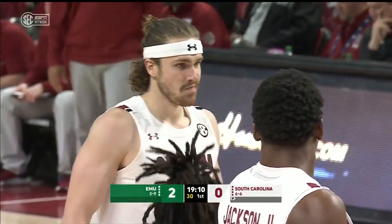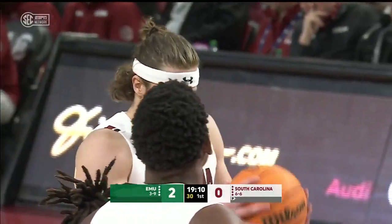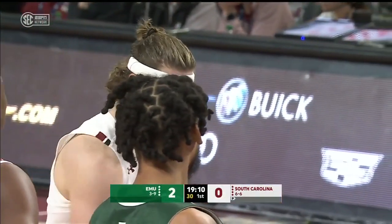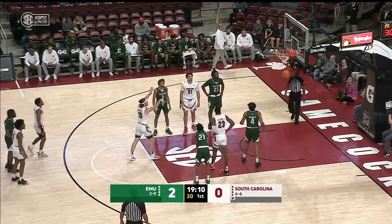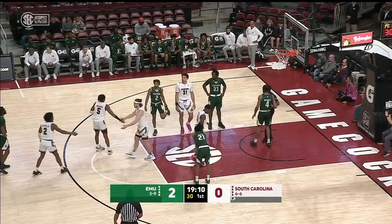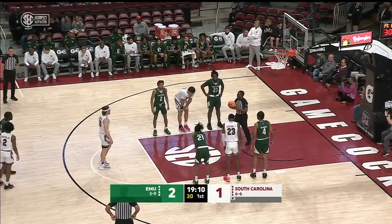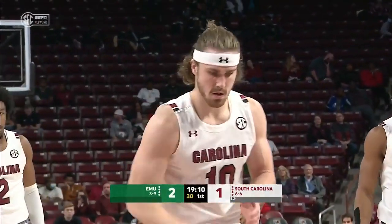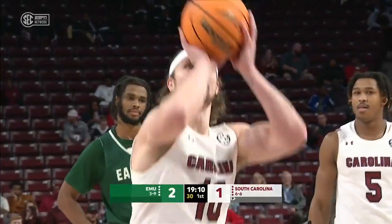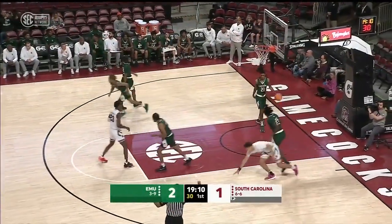Imani Bates picks up his first foul. It brings Hayden Brown to the line, the graduate forward from Greer, South Carolina. Hayden's a 68% free throw shooter coming into tonight. Hits the first. I believe Hayden Brown's going to have a big game tonight in order for South Carolina to come out on top. He's had some big ones lately. Double-digit points in his last five. Gets the second to go.